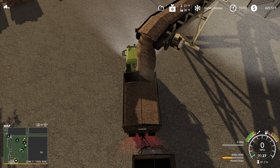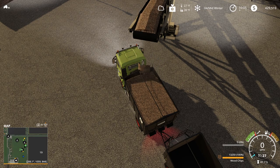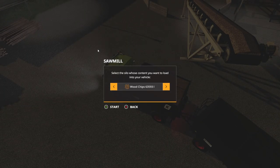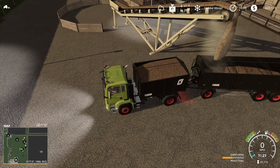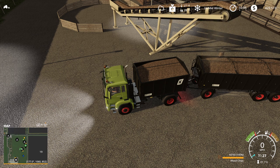Fill her up, Mac. We'll have to make a couple trips because I don't think this holds 65,000. It might, though. I think this holds... Wow, it's more than I thought it was. Jeez. Wow.